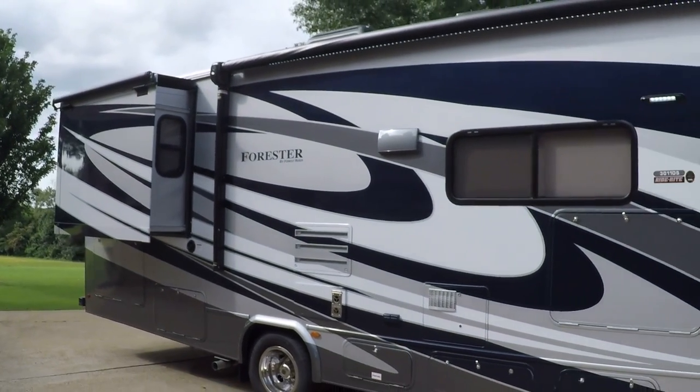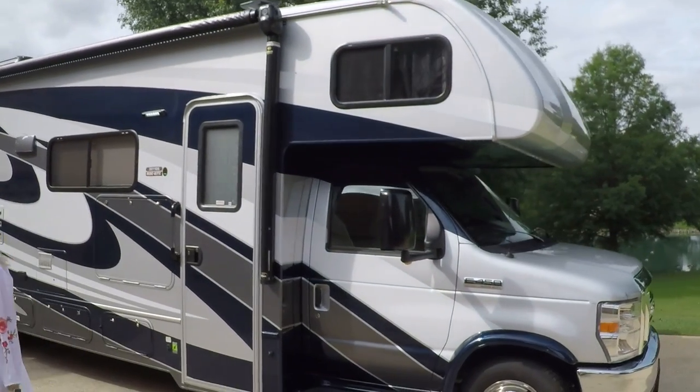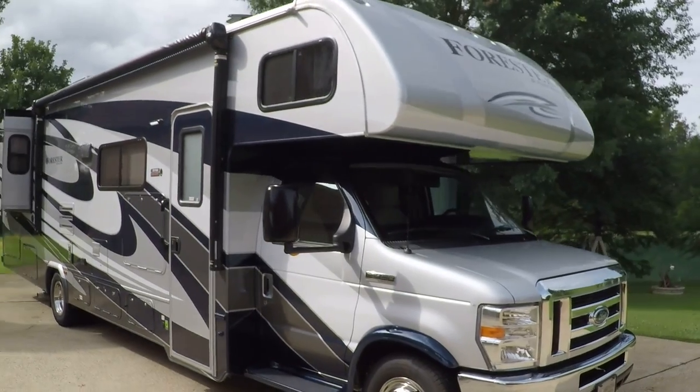If you're looking for a sharp motorhome at a great price and like new condition, this is it.